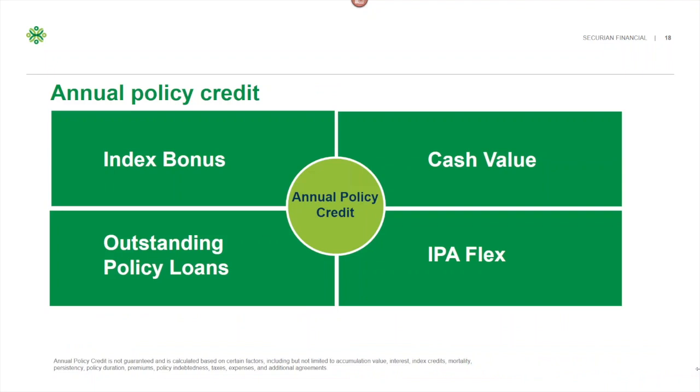Orion's annual policy credit is calculated and credited on each policy anniversary based on the prior year. The factors affecting the annual policy credit include, but are not limited to, the index bonus. Policies that have been in force for more than 10 years may receive an additional annual bonus starting in policy year 11. We may provide a bonus on all index credits received in the previous 10 years, and the additional bonus is included in the annual policy credit. Right now, you get a 1% bonus of the previous 10 years index crediting.